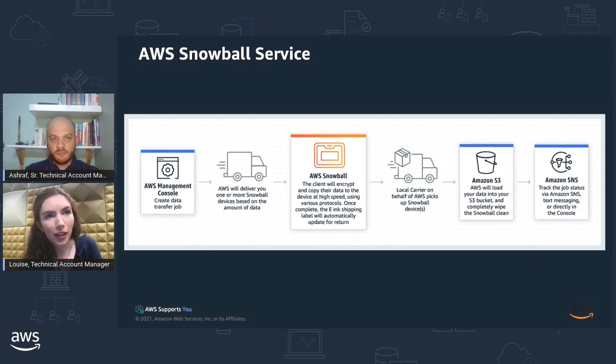Then once Snowball arrives at your destination, it securely uploads all the data to S3, which is our storage service. And you can even be notified when the upload is fully complete using SNS, Simple Notification Service. You can be notified via text message, email, through the console, through a pager, whatever way you like. You can set up the endpoint yourself.